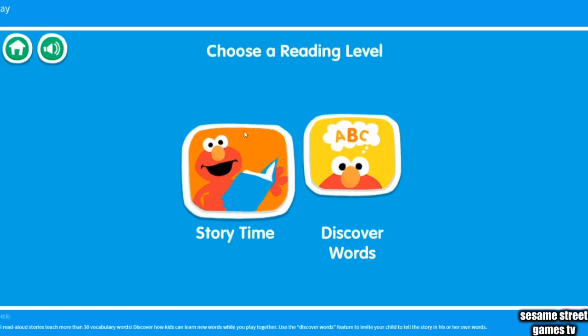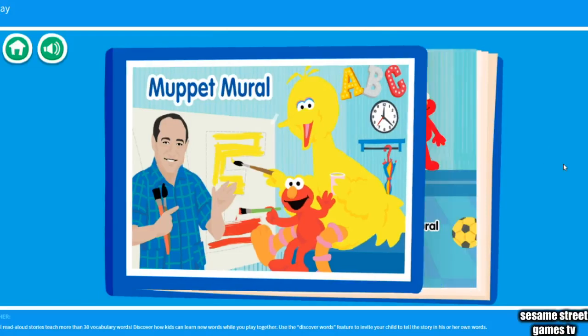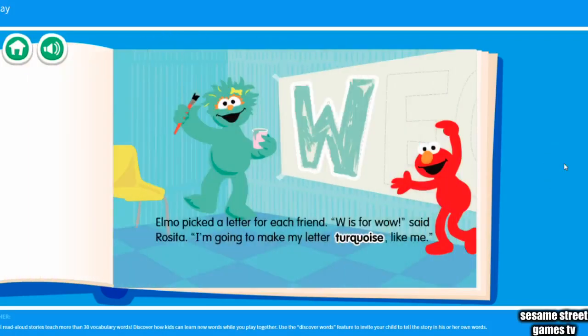Story time. Muppet mural. Elmo stopped by the community center. Hi, Elmo, Alan said. You're just in time to help paint the welcome mural. Why don't you invite some friends to paint these letters? Elmo picked a letter for each friend. W is for wow, said Rosita. I'm going to make my letter turquoise, like me.